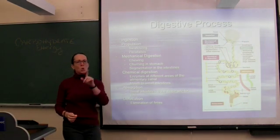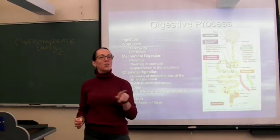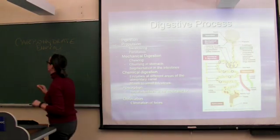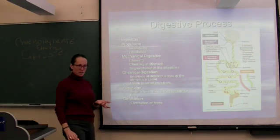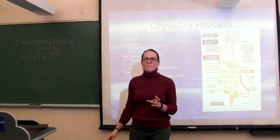Who can tell me what the second macronutrient is that we can use for energy among other things? Fats. Fats are known as lipids. Okay, so this is our secondary source of energy. Is it as efficient as glucose? No, it's about half as efficient. Okay.